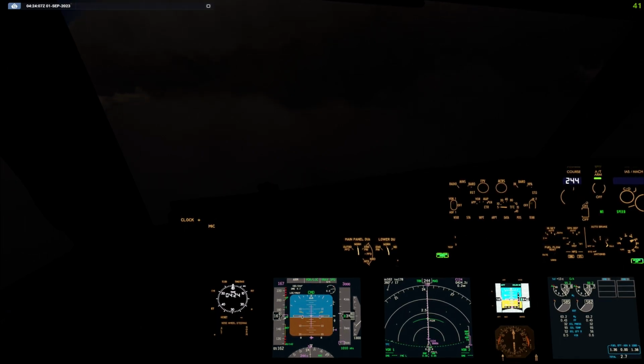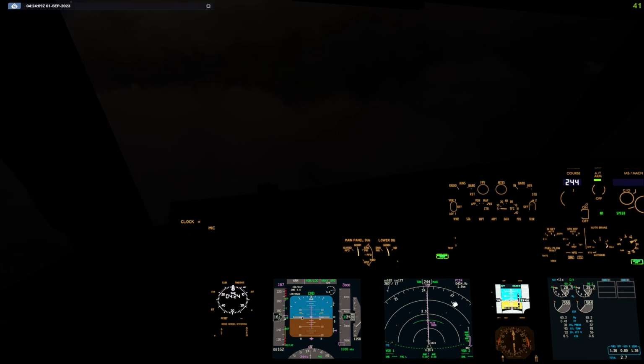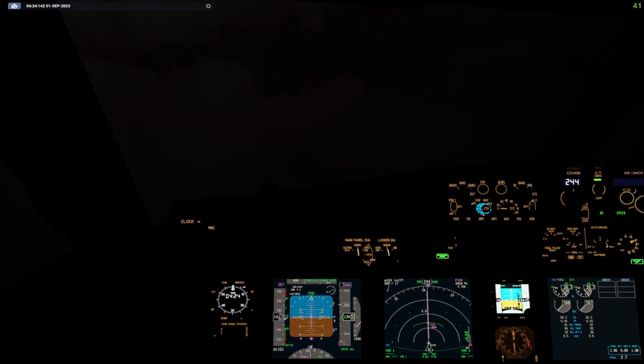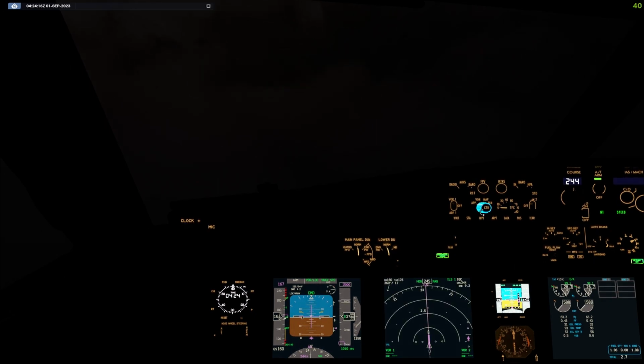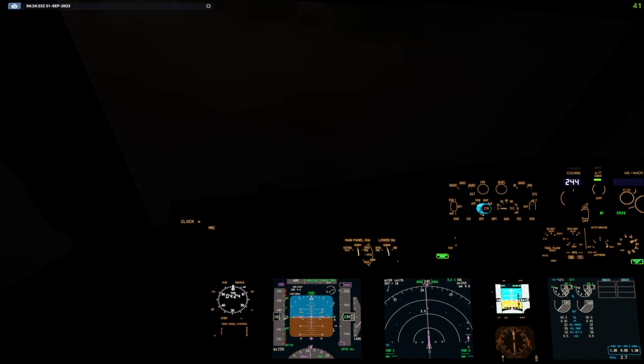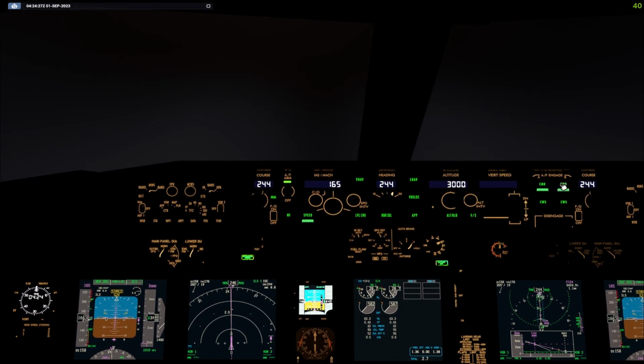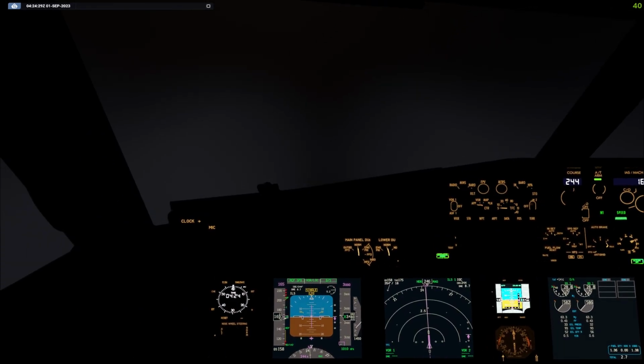One to go. Check. Ryanair 12 Papa Alpha, established on localizer. Ryanair 12 Papa Alpha, continue approach. Continue approach, Ryanair 12 Papa Alpha. Command B.